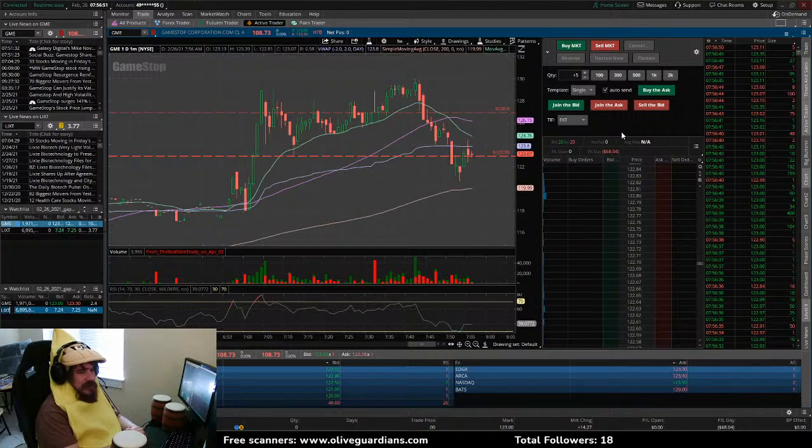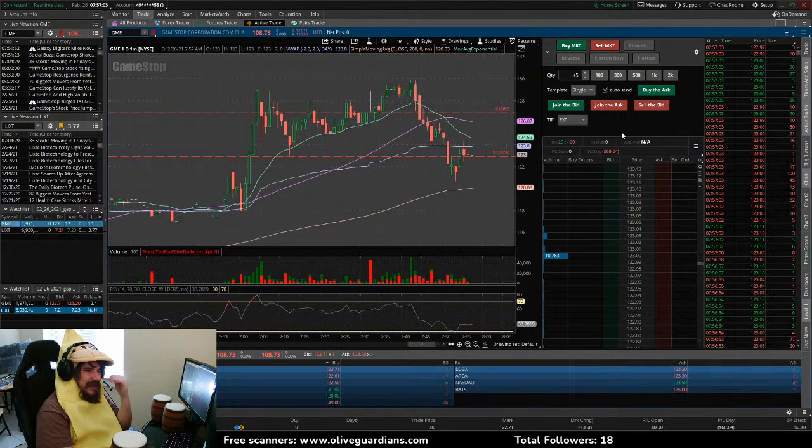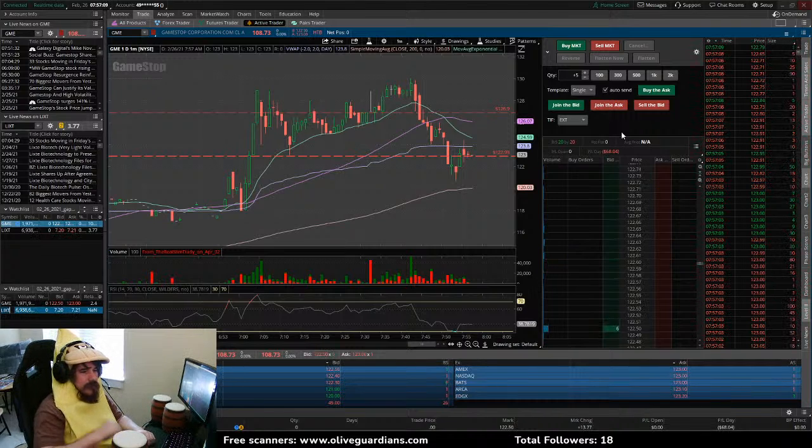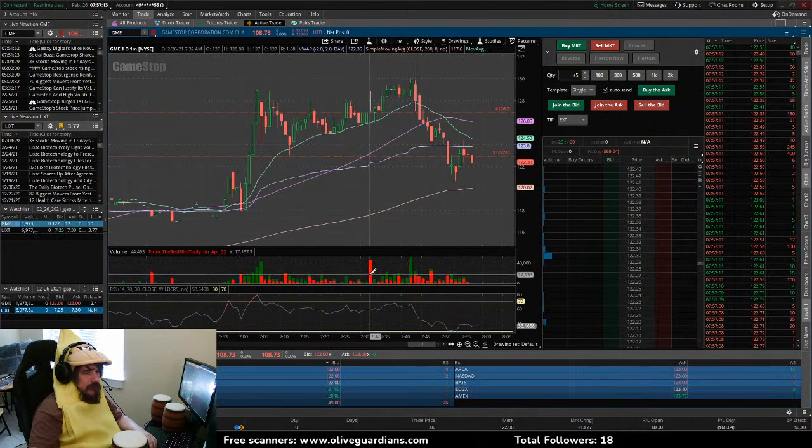Yeah, it's kind of just sideways around this 123 area. If it dips again and then holds above 122 again, then I'll buy some shares, hoping for this bounce up through VWAP. But we'll see. Still very low volume on all of these candles.